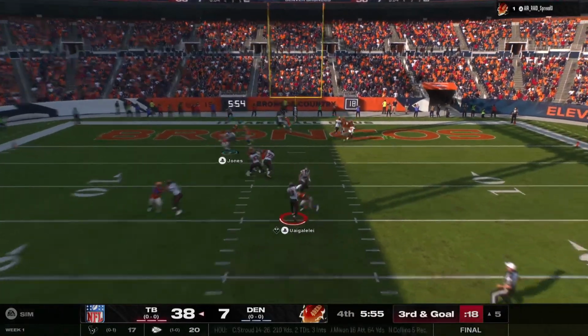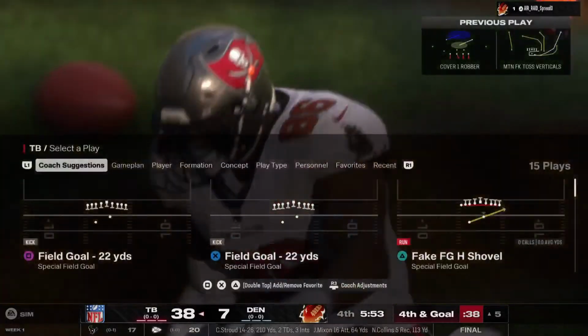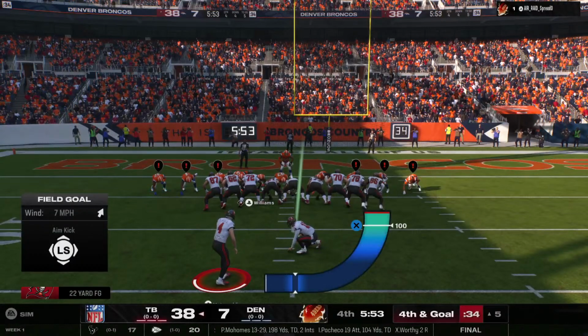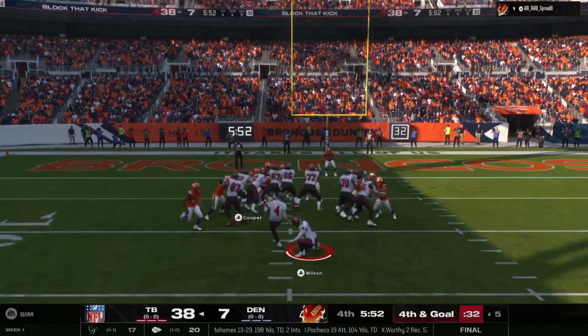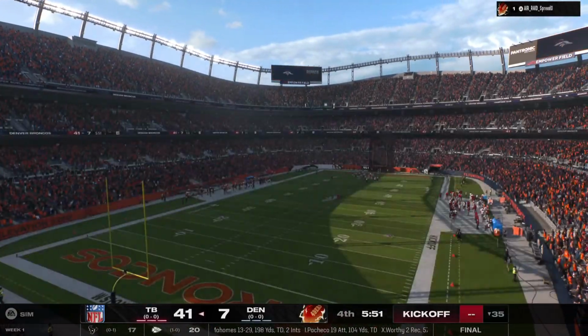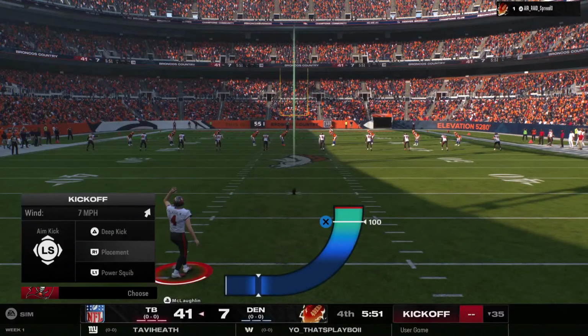They'll look to throw. And this is going to be incomplete. That is great work there, making things difficult defensively. It'll set up a fourth down. He is 2 for 2. That kick is good. And the Buccaneers will add to their lead here in the fourth quarter.